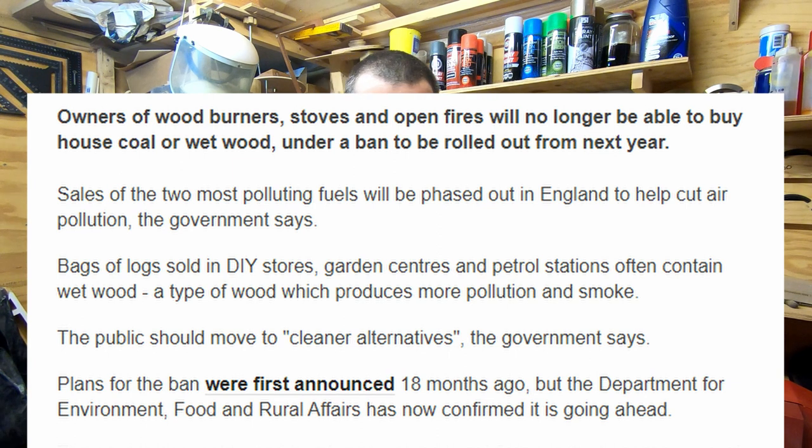Sales of the two most polluting fuels will be phased out in England to help cut air pollution, the government says. Bags of logs sold in DIY stores, garden centres and petrol stations often contain wet wood, a type of wood which produces more pollution and smoke. Plans for the ban were first announced 18 months ago, but the Department for Environment, Food and Rural Affairs have now confirmed it is going ahead.